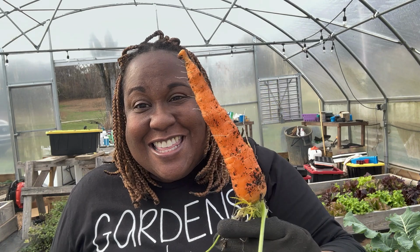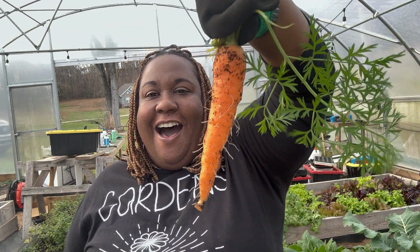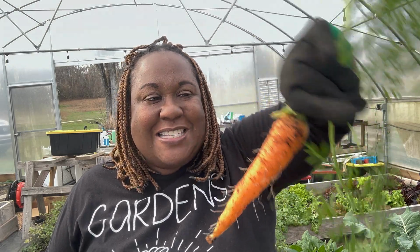Do y'all see this? This is the biggest carrot I have ever grown. I want to kiss it. Do you see my Bugs Bunny carrot? I'm so excited. So excited. It's important to obey the Holy Spirit. It was crowning up. I was like, is it ready? It can't be ready. Y'all, this carrot is ready. I wonder if I have more that's ready.